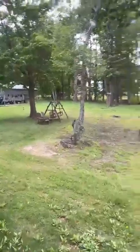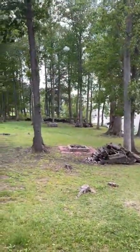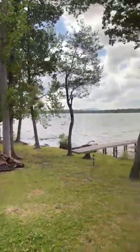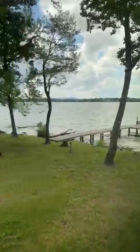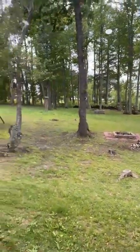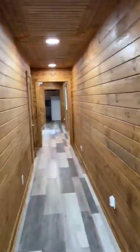Again, you can see how huge these windows are. I'm 6 feet tall. That's head high on me right there. So these are at least 7-foot windows, floor to ceiling. You see the view out there. And the only neighbors you got are a couple of camper lots. Again, the tongue and groove on the walls. And look at the ceiling. I mean, they did a lot in this house.